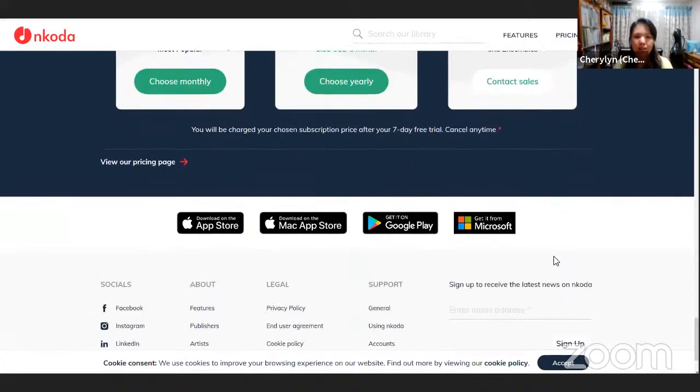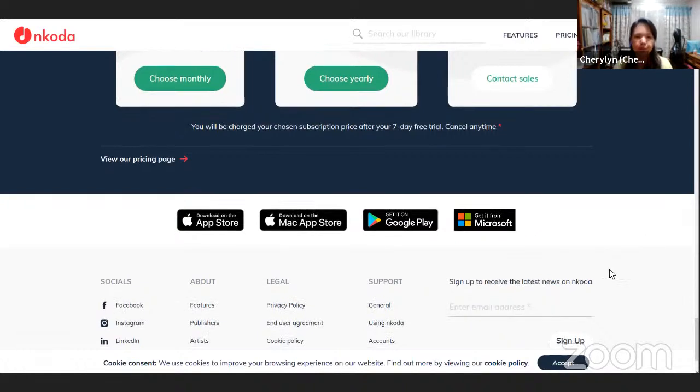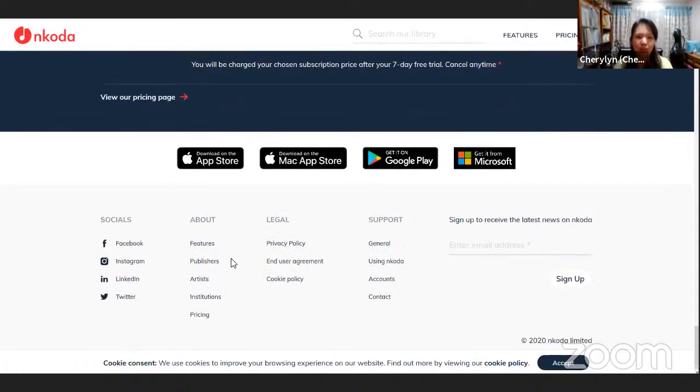Okay, and once again, this app is available on the App Store. That means you can use it on your iPad. I will show it later on my iPad if there's time. You can use it on your Mac, Android, and also a Microsoft app for Windows. Okay, so these are all their socials, interesting stuff.